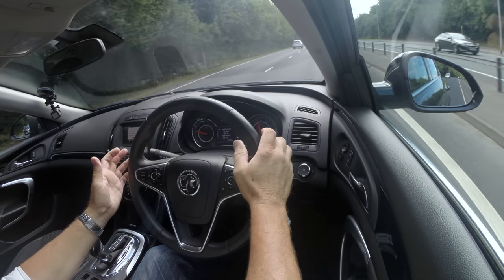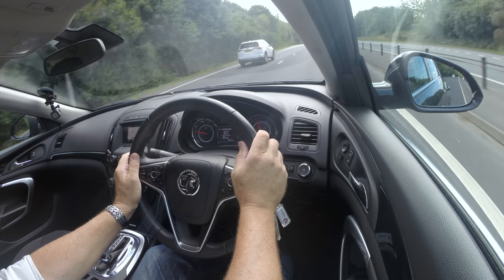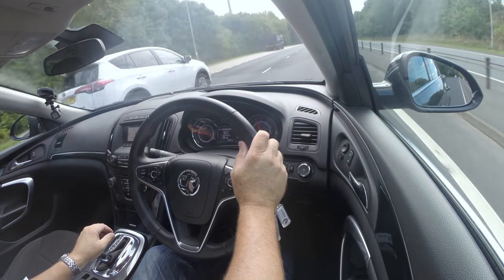Nice turn of speed, nice and smooth. Probably going a little bit too fast there. Very warm today as well.